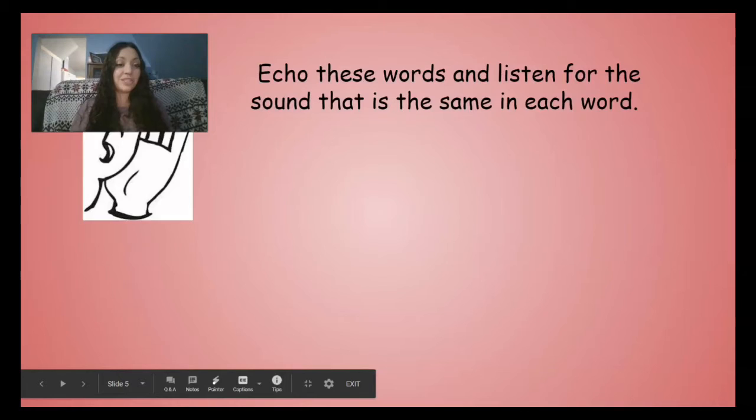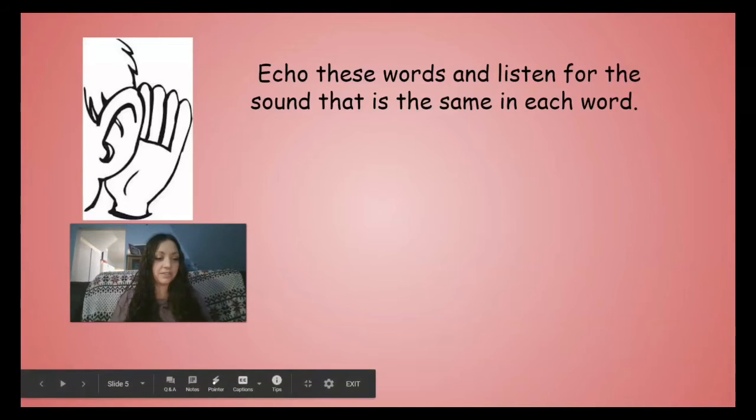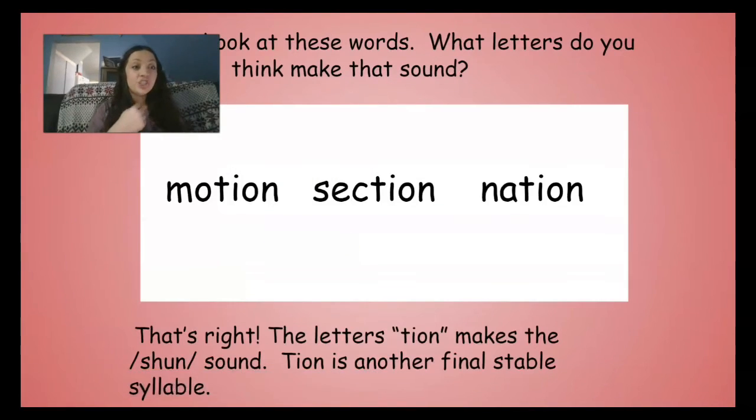All right, so what you're going to do is you're going to echo these words and listen for the sound that is the same in each word. All right, are you ready? Motion, section, nation. Motion, section, nation. What sound did you hear? You heard that shun sound.